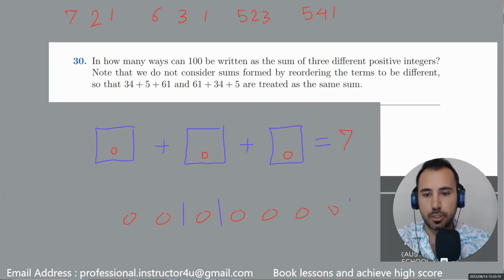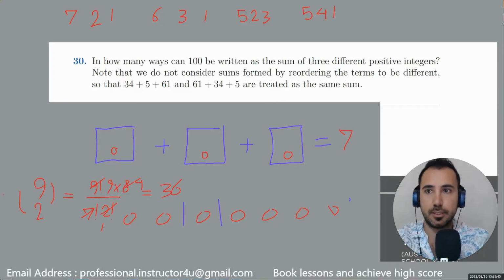So to do that, this will be 9 objects. And we have 2 bars, so it will be 9 factorial divided by 7 factorial, 2 factorial. This with this will be 9 times 8. 8 divided by 2 will be 4, so it'll be 36. Again, it's still too much because the answer is going to be only 4.